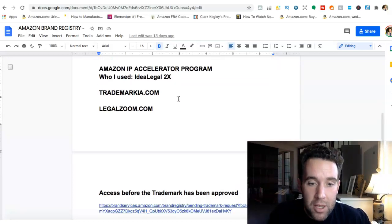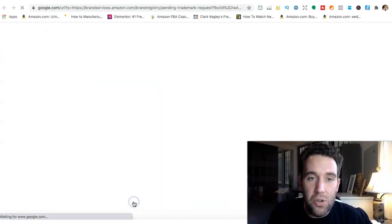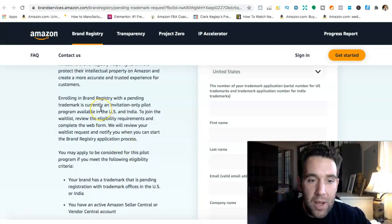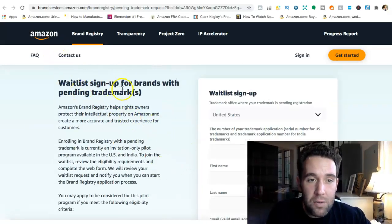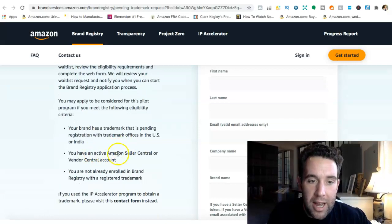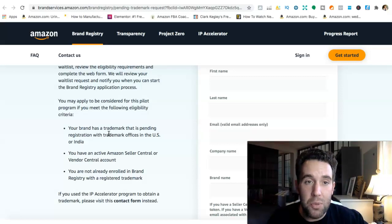But there's a new pilot program. So this is really interesting. If you do go with Trademarkia and spend $4.99, what you can do is use this new pilot program to get brand registry early. As soon as your brand has a trademark that is pending registration with the trademark office in the US, as soon as you have a registration number, you can go ahead and apply for this pilot program, a wait list for brands with pending trademarks. So super cool there, guys. It's an invitation-only pilot program in the USA and India. To join the wait list, review the eligibility requirements. So you have an active Amazon seller account, you are not already enrolled, and you have a registration for a trademark pending in the US. Then you can go ahead and apply for this pilot program. So that's super interesting there, guys.